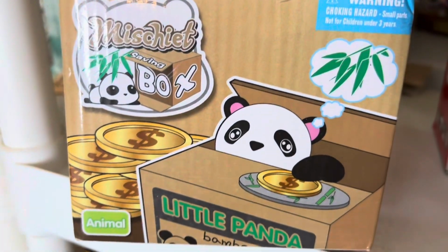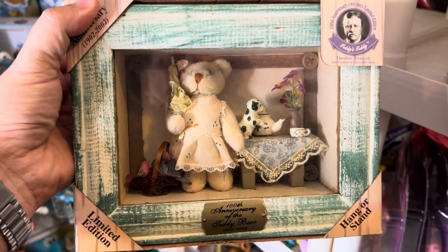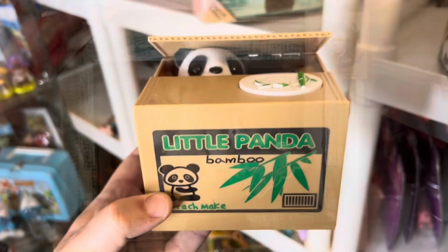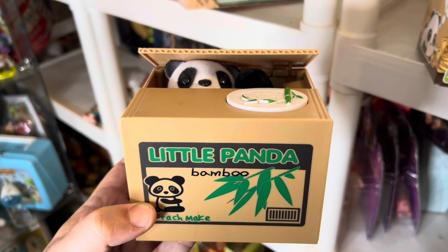And then we have some more coin banks. This one is a little panda, and you put the money in front of him, and his little hand reaches out and sticks it in the box. And this teddy bear frame is worth about $20. And then here's the panda out of the box. He's worth $12, and the one in the box is worth $20.